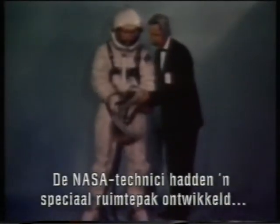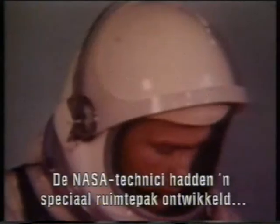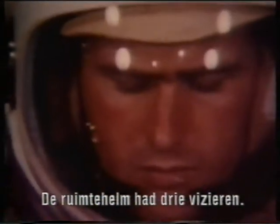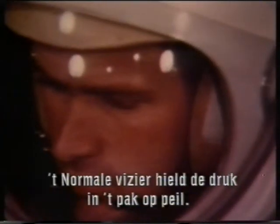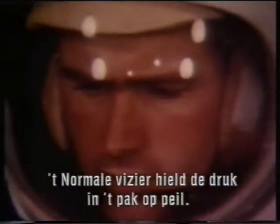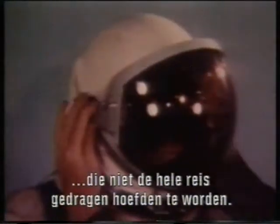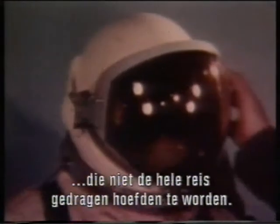A special EVA suit and life support pack had been designed and tested by NASA engineers in the Crew Systems Division. The EVA helmet has 3 visors. The inner visor is the normal suit visor, which seals in suit pressure. Over it are 2 special visors. They are detachable and need not be worn throughout the entire mission.